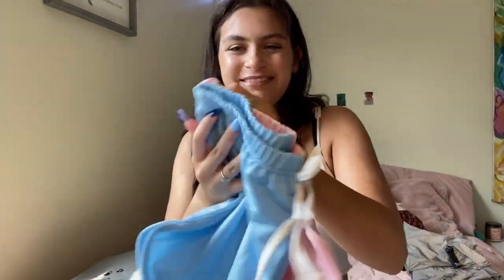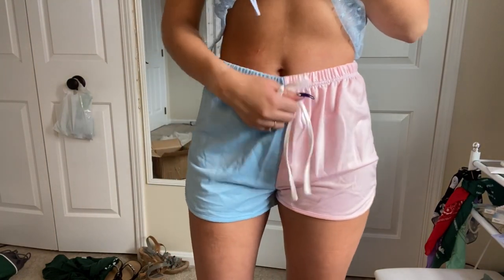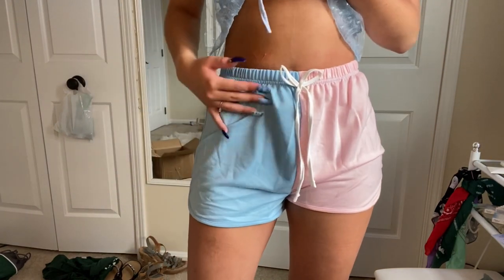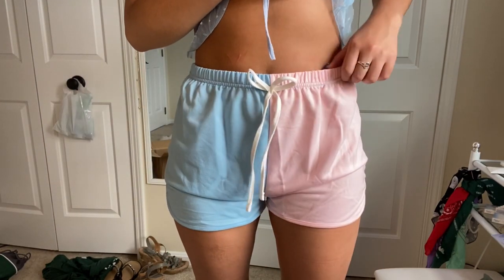These are cute. Here these are on. I actually think they are very cute on. The waist fits very nicely. I didn't even have to untie or retie them. I just kind of slipped them on and the waist still clenches onto me. They are very elastic. They are soft. They're just a teeny bit see-through, but nothing too bad. So overall, I think these are actually really cute.